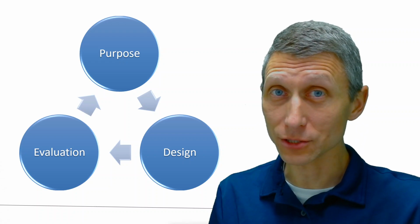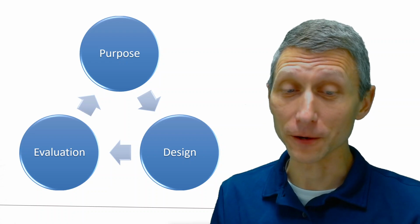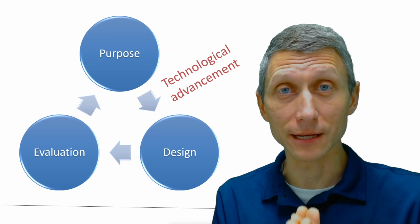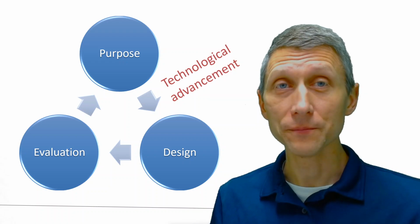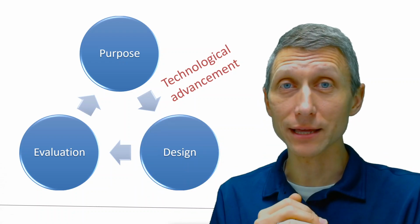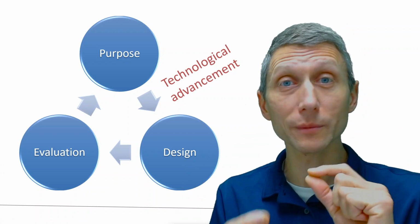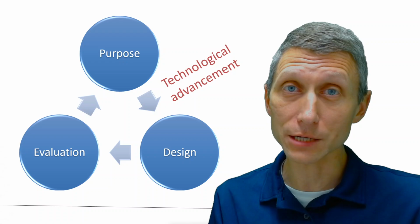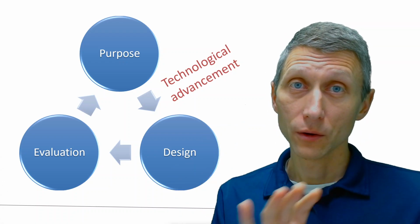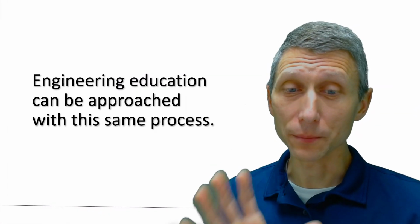Now, as technology develops, right, 1920s technologies versus 2020s technologies are very different, right? In come the technological advancements. And this is where I think HyFlex really fits in terms of education, because at one point we were using chalk on a chalkboard and that was the primary mode of instruction, right? But now we have some of these technological advancements that come through HyFlex, like video means, online learning, and interactive engagement strategies that we can apply both for in-person and online, whether it's synchronous or asynchronous students, right? So that's pretty exciting because engineering education, again, can be approached with the same process.